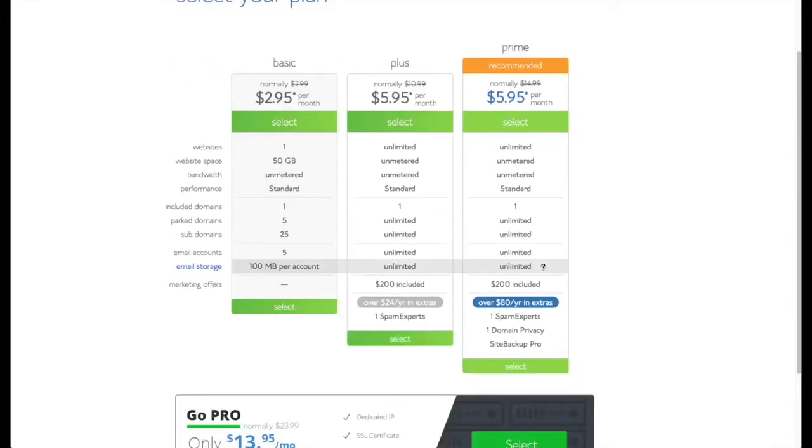I'm actually going to recommend, if you're getting a domain name, that you choose the Prime plan here, because it includes the domain privacy. The domain privacy basically means that when you sign up for your domain name, they won't have your address. They'll have an address that Bluehost has. That'll keep you from getting junk mail, spam emails, and phone calls from people who are really excited that you started a new business or a new website and just want to promote themselves to you. It's really a big time saver not to get a bunch of extra junk.